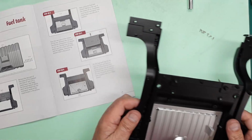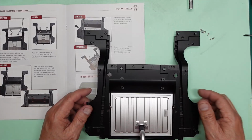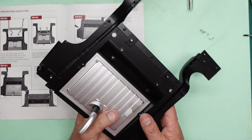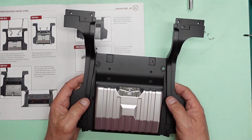Now we've still got 7 screws to do something with, I'm not quite sure what. Oh, we're going to fit the exhaust system. Wow, okay, we really are going for it now. So turn the rear chassis back over and retrieve the exhaust assembly you put together in issue 25. Identify the 6 attachment points as indicated by the red dotted lines in the image.